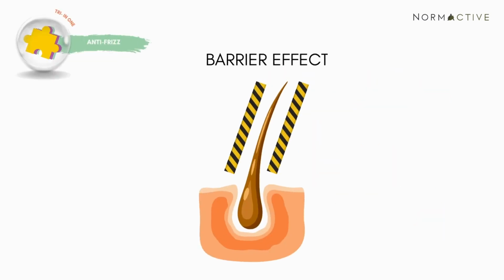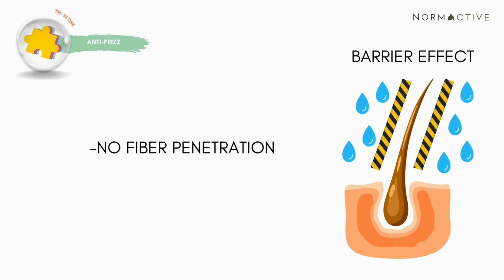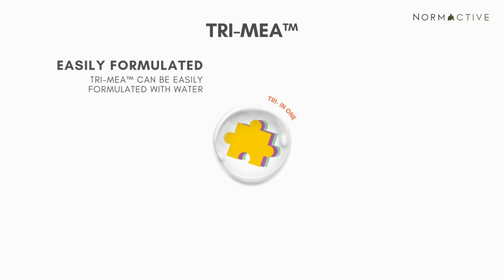Finally, TRI-MEA promotes a barrier effect around the hair fiber by restoring the hydrophobicity of the hair and prevents humidity from penetrating the fiber, showing anti-frizz and easy combing activity. Despite having a water-insoluble liposome structure, TRI-MEA can be easily formulated with water.